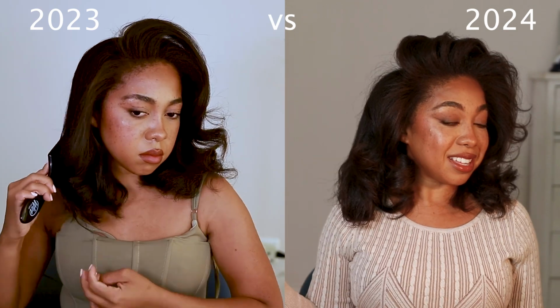My scalp feels nourished and hydrated, and my hair just looks overall healthier, shinier, and it's growing in so much fuller. I have definitely retained more length in the past 3 months. The fullness of my hair is actually noticeably different.